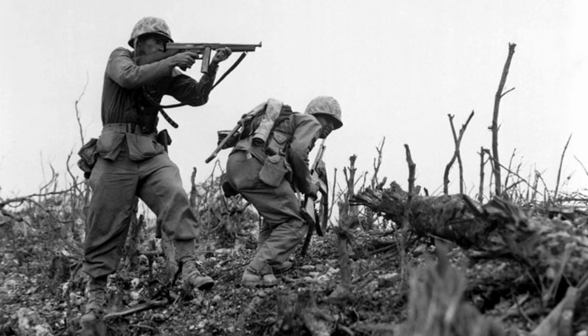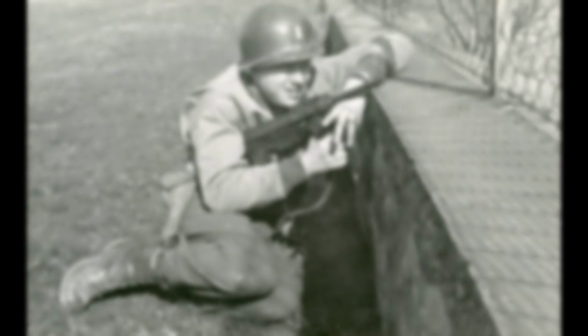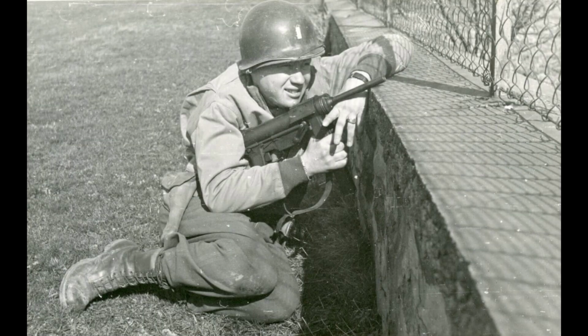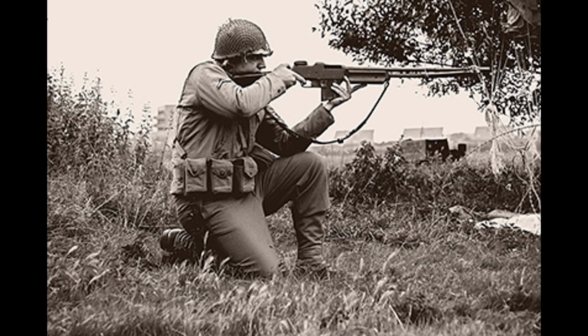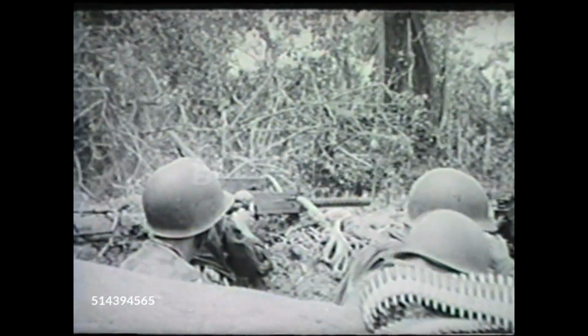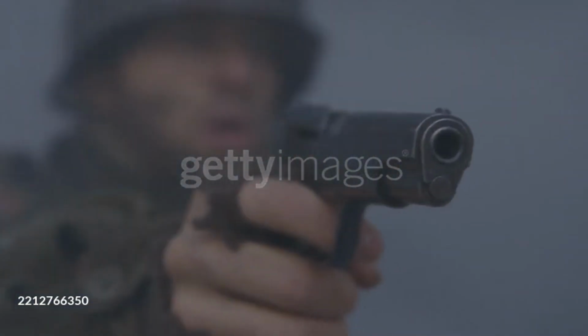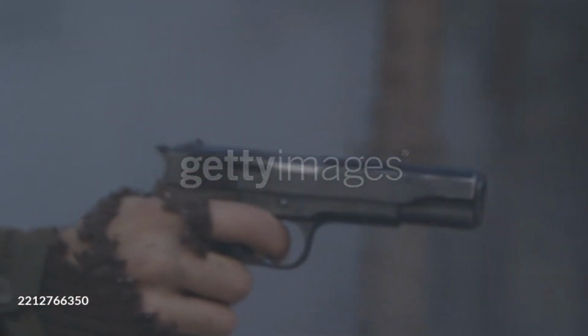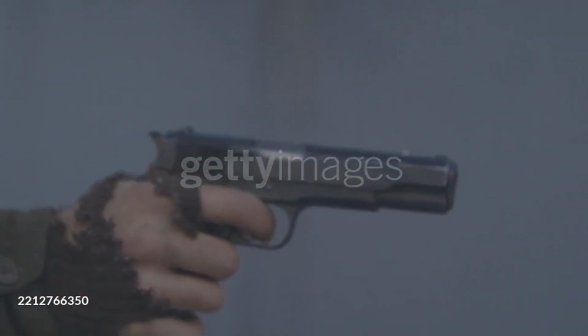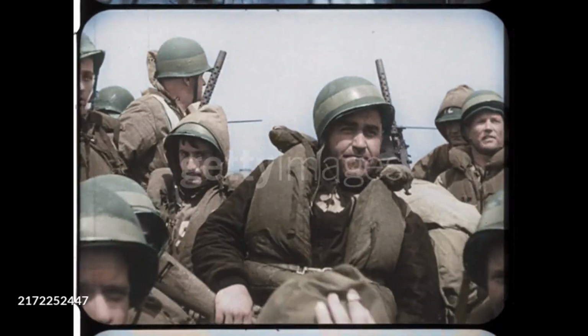For close-range combat, the Thompson submachine gun, Tommy gun, saw extensive service, along with the cheaper, more mass-produced M3 grease gun. Machine gun support came from the Browning automatic rifle, BAR, and the M1919 medium machine gun. The standard-issue sidearm was the powerful M1911 .45 caliber pistol, a rugged and trusted companion for American officers. American weapons were known for their quality, firepower, and mass production, key elements that contributed to Allied victory.